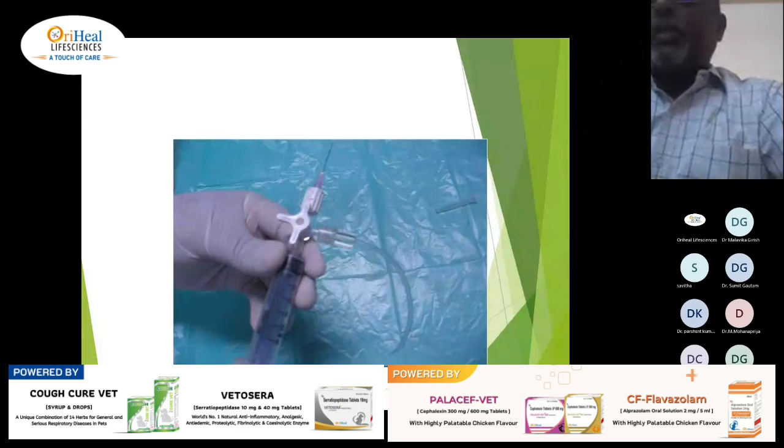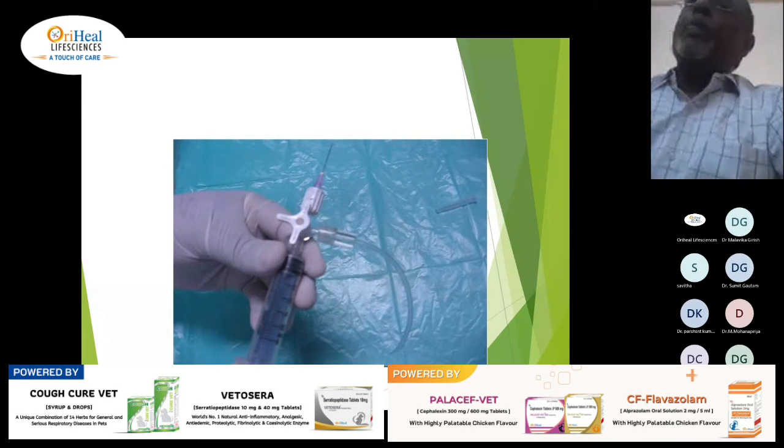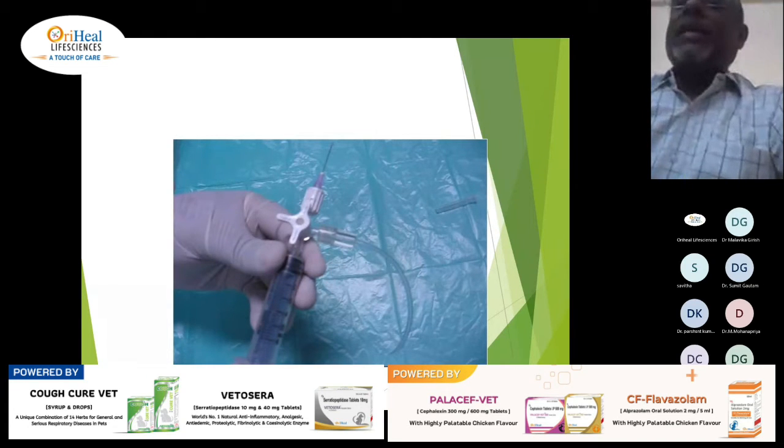The present position is attached directly to the chest cavity. You can see the arrow mark. So you can directly draw the needle, a plunger. You will be able to collect all the fluid, and then you change the direction of the three-way stopcock. You stop the entry of the fluid back into the chest cavity and direct it towards the collection wire. Then, without removing the needle, you'll be able to empty the entire chest cavity outside.